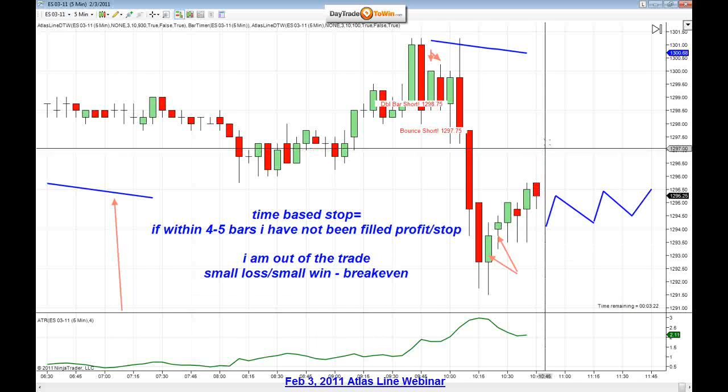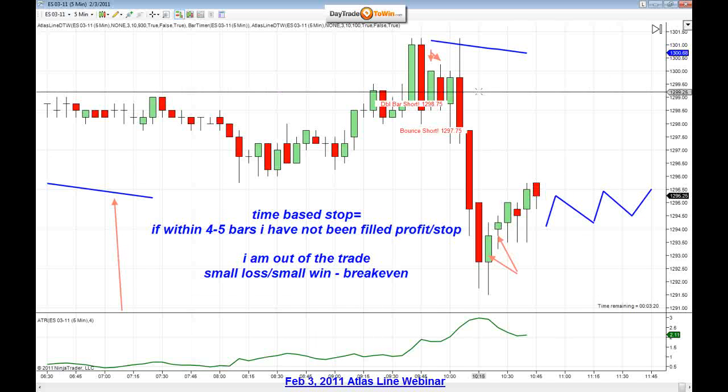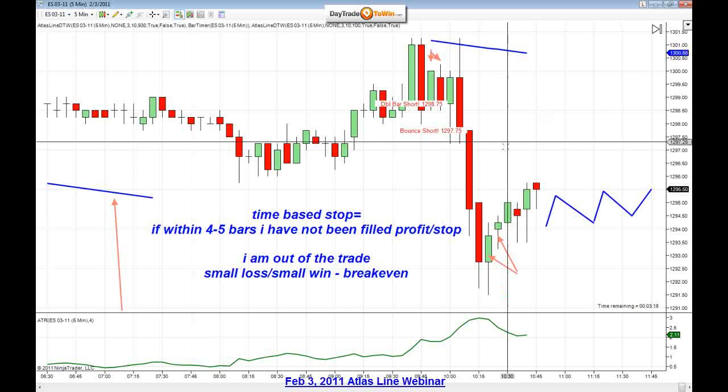Tear, it doesn't matter the angle of the Atlas line. What's important is whether price is above or below the Atlas line.